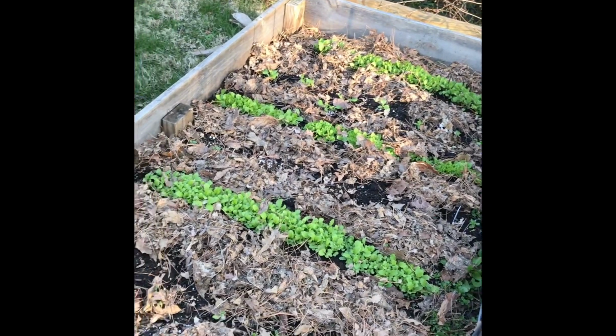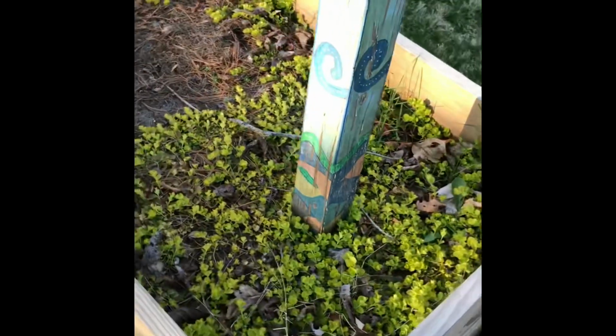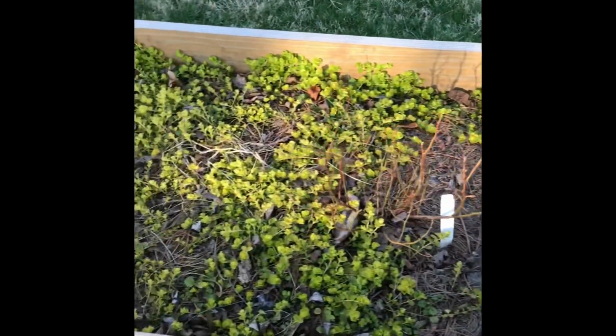I don't know what else we're going to get here. This will be the carrot bed. Just isn't yet. And then this is the easternmost bed. And some of the stuff in here hasn't quite come out of winter yet, but this is all creeping Jenny.